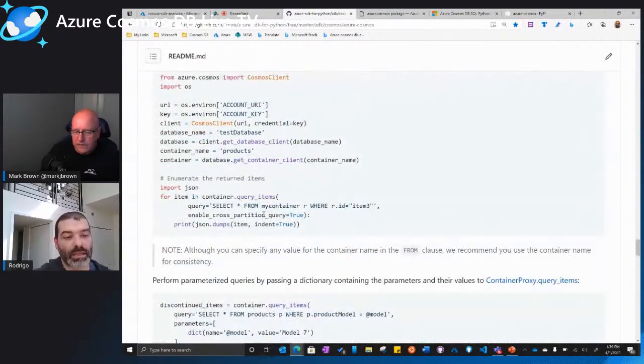Okay. And read. If I call upsert for a new item, is it because upsert can be expensive, right? More expensive than a create. If the item doesn't exist, it'll be an insert. Okay. And it'll cost you what an insert costs. Yes. Okay.